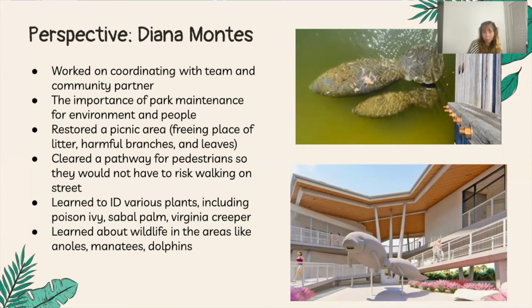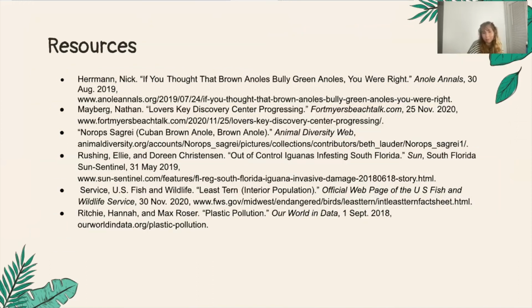poison ivy, the sable palm, and the Virginia creeper. We also learned about wildlife in the area, like the anoles, manatees, and dolphins. And these are just our resources that we have from our research. And now we have a live interview with the park ranger, Brian.